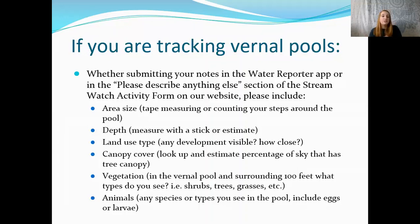So if that's what you want to take away from this, that's wonderful. But the thing we want to ask you to do is take a little bit more detail when it comes to tracking vernal pools. Whether you are taking your Water Reporter app in the field and entering the notes section, or you're submitting on our website to our Streamwatch activity form, we have a "please describe anything else" section. There are a few things we ask you to track.